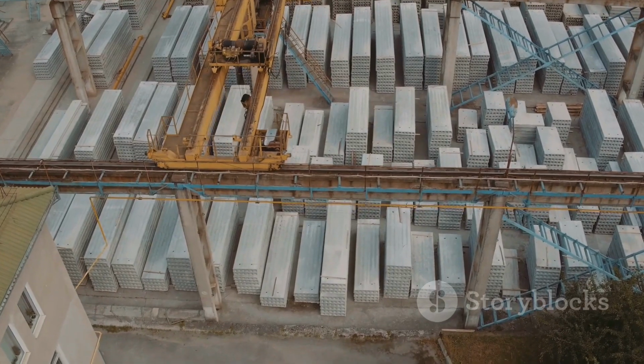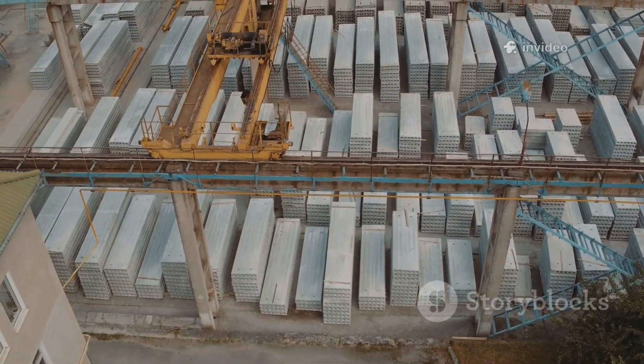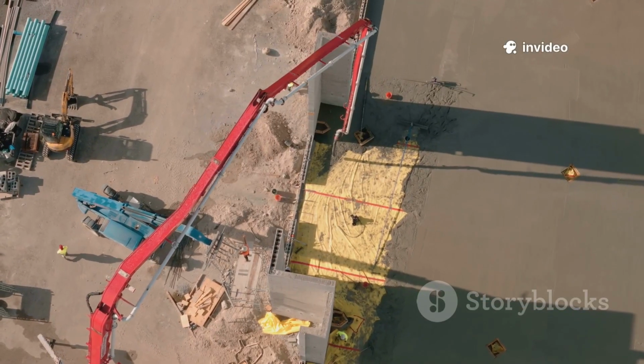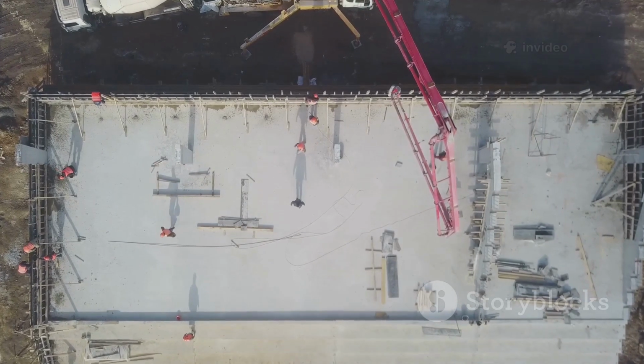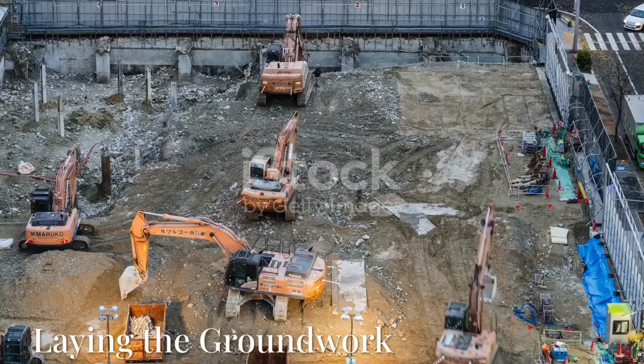This pad will also serve as a staging area for wall panels and materials. It's a simple-looking square, but it's essential for the next phase. Good preparation here means smooth, safe wall installation later. It's all about thinking ahead.